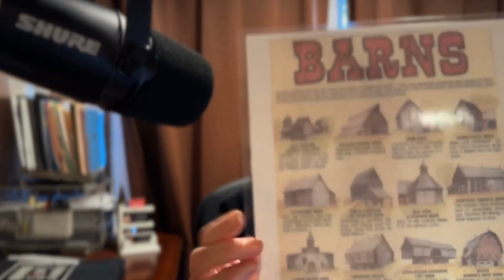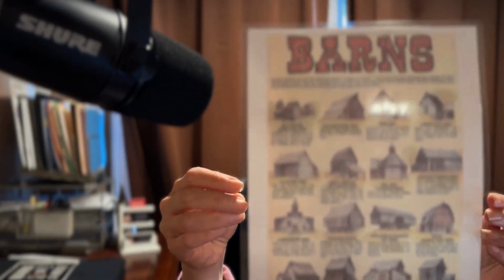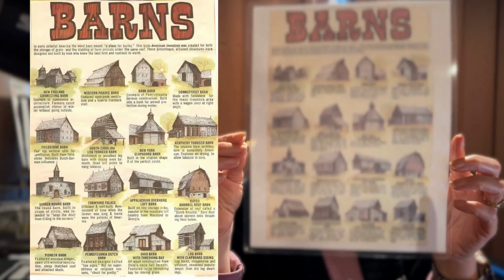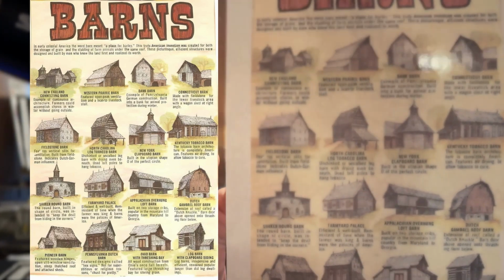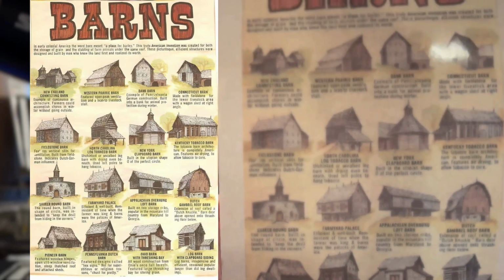So I think barns are neat. I saw this on social media today, and I think it's blurry. We will see if I can get it to stop being blurry. Here we go. And this is all the different barns, well, I'm sure it's not all the different barns. I'm sure there's a bunch more, but there's 16 different barns that they went over in this cool little thing that was on social media today.